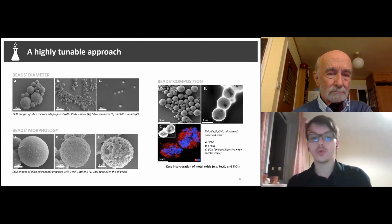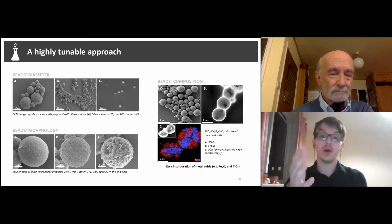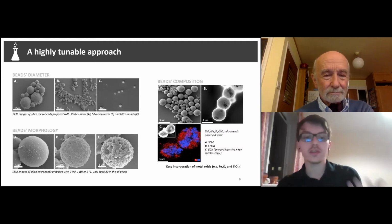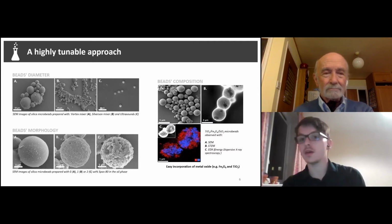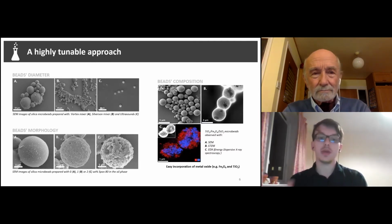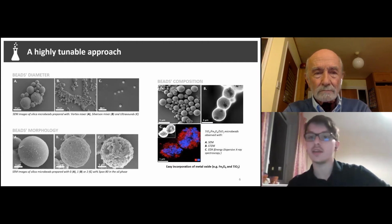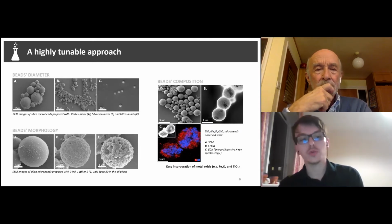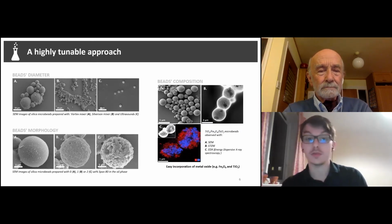And when you wash away your system, you remove the oil, creating some cavities in your system. And this was done without having to use a conventional method, which is using organic templates, so using some chemicals which are going to stay inside and you will have to burn out at really high temperatures, like 400 or 500 degrees. So it was quite a nice result.